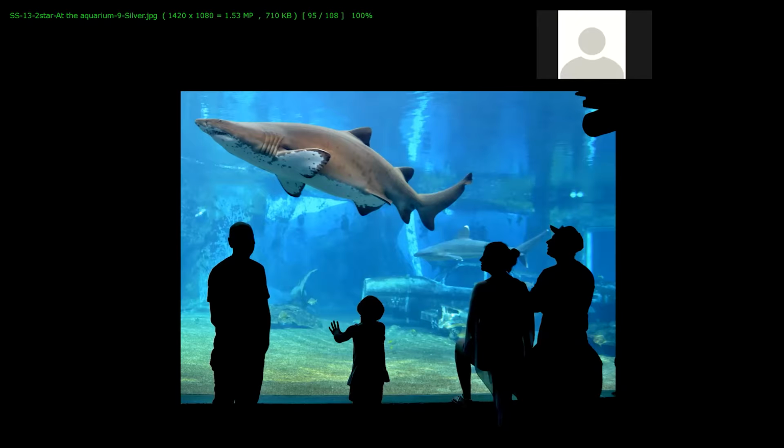But technically, the light is actually coming from above, that's highlighted in the tank, and the people are just silhouetted against the brightness of the inside of the tank. So I think that's the reason why it got marked down to a silver. But otherwise, a pleasing image of people standing at a fish tank. Thank you.